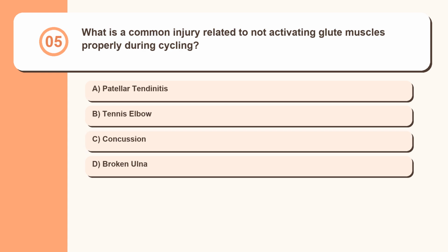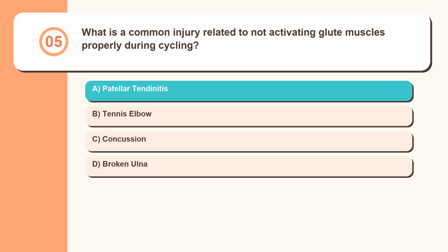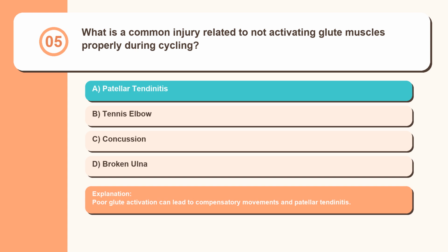Question 5. What is a common injury related to not activating glute muscles properly during cycling? Patellar tendinitis, tennis elbow, concussion, broken ulna. Poor glute activation can lead to compensatory movements and patellar tendinitis.